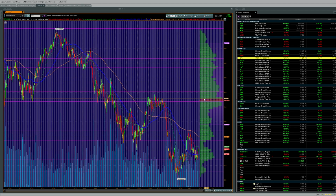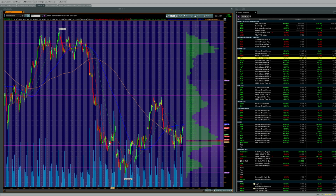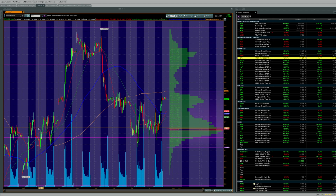If we go to the 90-day, notice how volume profile is above. Sellers are above. But now let's look at the 30-day, and what do we see? Buyers coming in below. You have kind of a left shoulder, head, right shoulder pattern here, suggesting that price is going to move higher. How about on the 10-day? What do you see? Buyers below. Excellent sign for price to move higher.